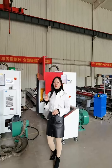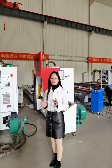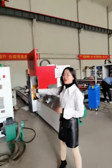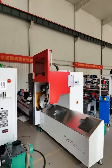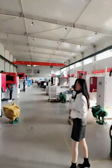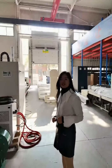Okay, now it's the big surprise for you. The one you are interested in, the most popular model of GQ tube laser cutting machine, 60160 LN. Here we are, under production. Every month we produce more than 60 to 80 machines of this model. So your choice will be the best.